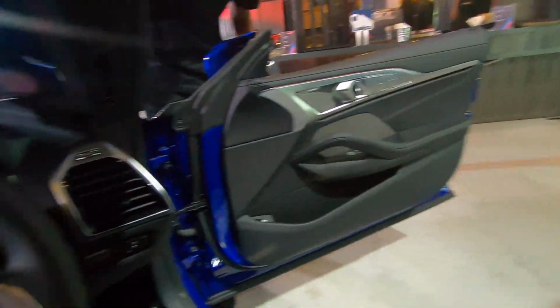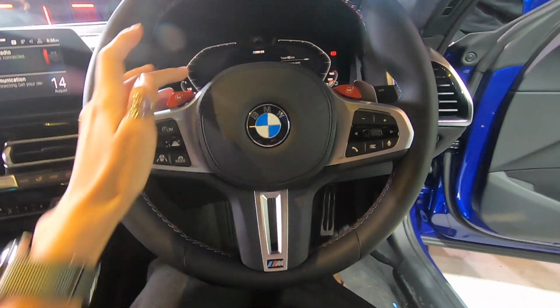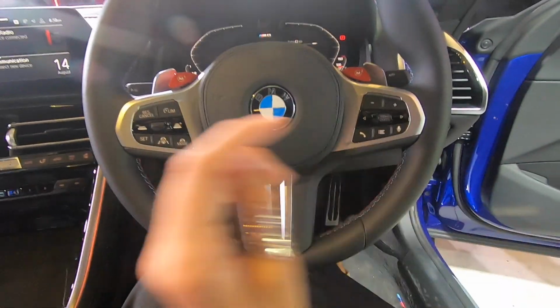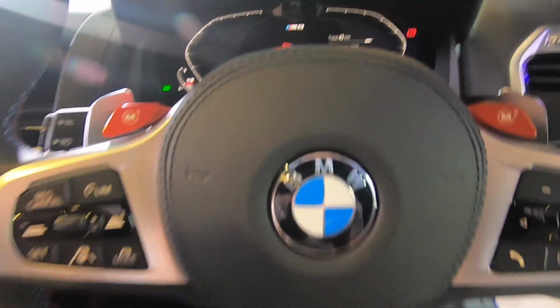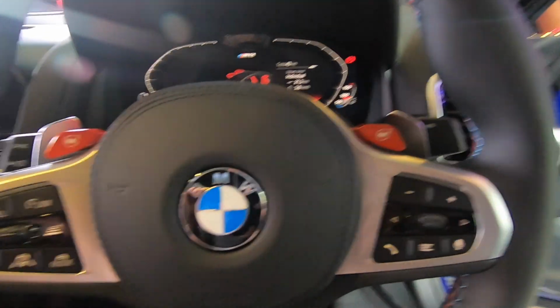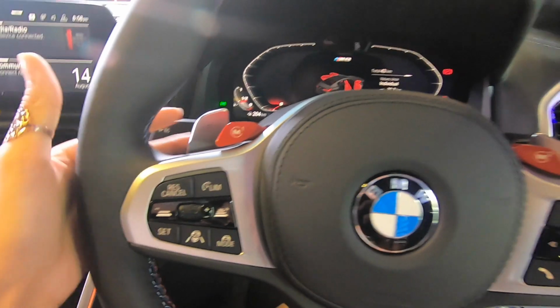Now, I love this M color stitching that they have here, as well as on the highlight. I forgot the name. Seat belts as well, and I love how they have the manual gears in, and they're like forcing you, they're like pulling you, so like, oh, bring it, come on, let's do the manual. Oh, amazing. You have your pedal shifters here as well.